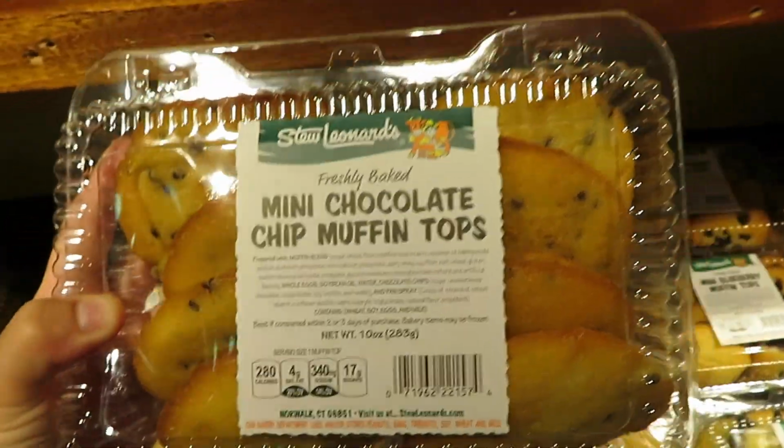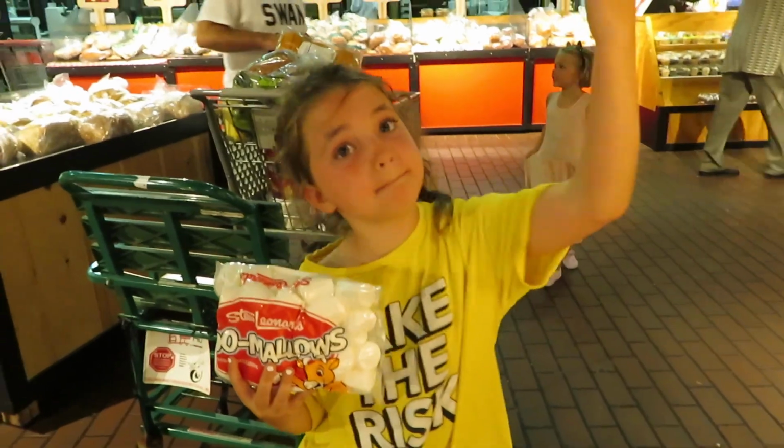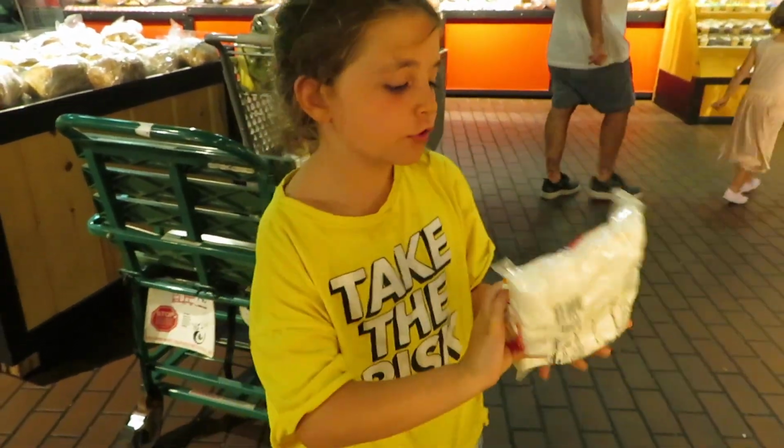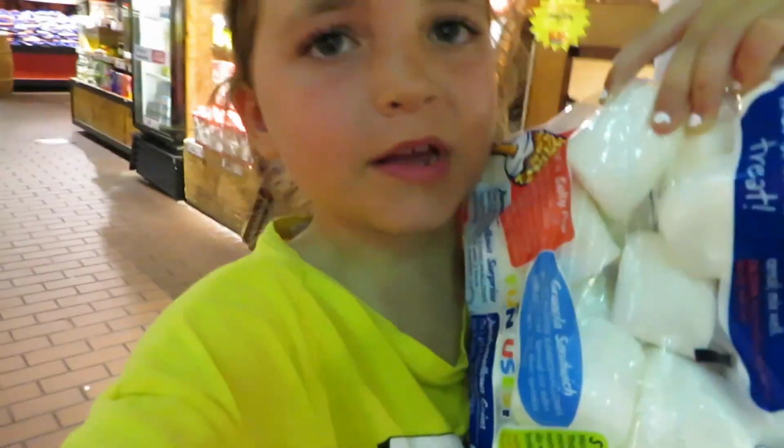It's the best part. And over here we have the classic Leonards marshmallows. I love them. They're so good. We can make s'mores. Jumbo, yes. Okay, so we just found these jumbo marshmallows and we can make s'mores inside. And my dad's getting all the stuff. And then I got little packets, two of them.